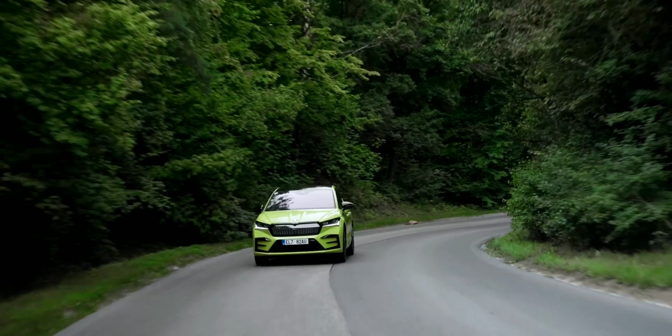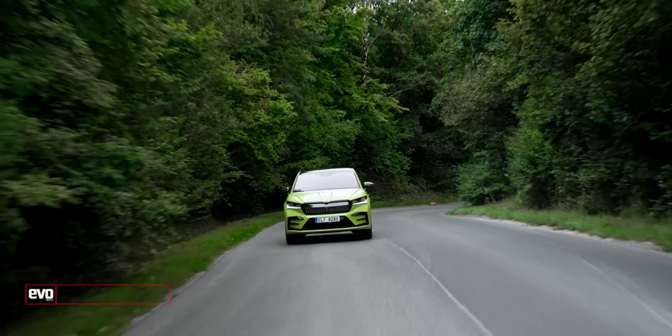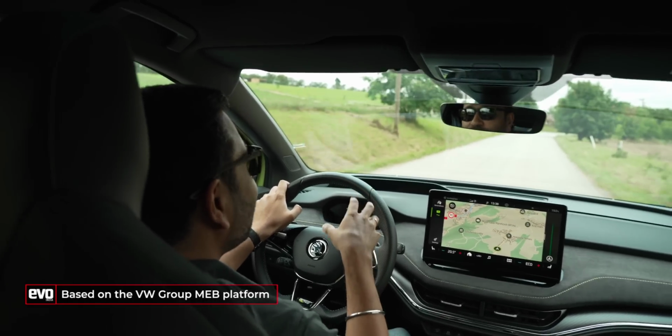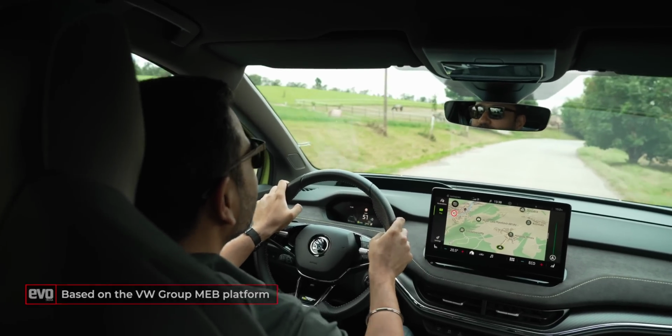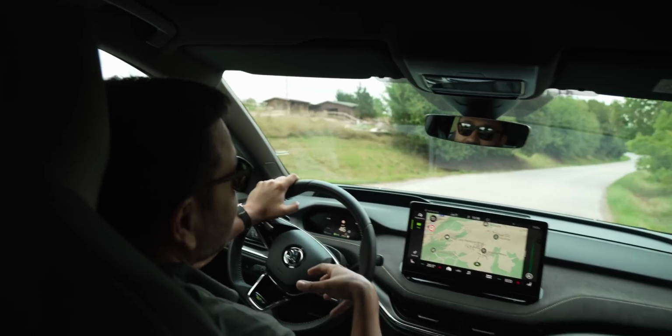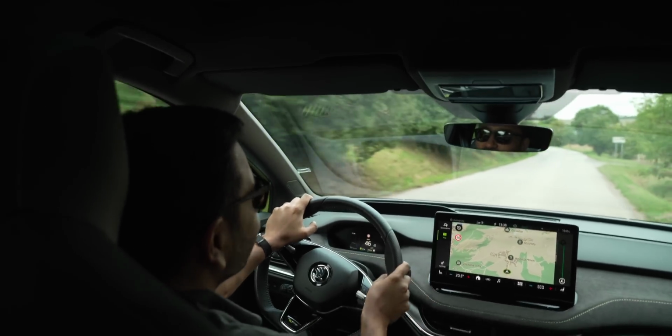The Enyaq is based on the Volkswagen Group MEB platform. In fact, this is the first of the MEB platform cars to be made outside of Germany. This is made in the Czech Republic. And of course, it's not going to be assembled in India, not anytime soon. When it does come to India, it'll come in as a full CBU.